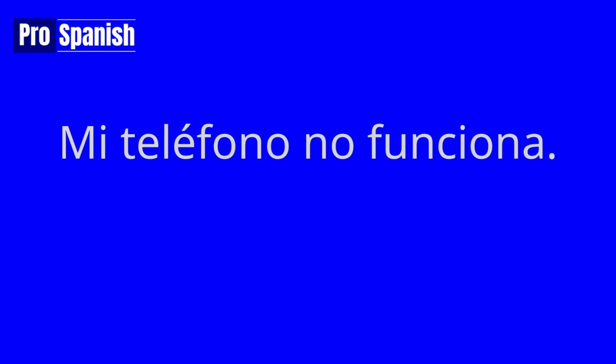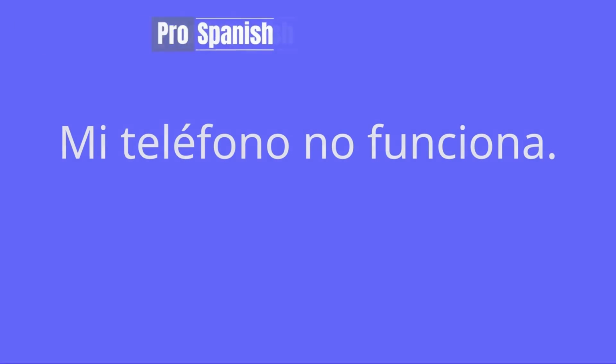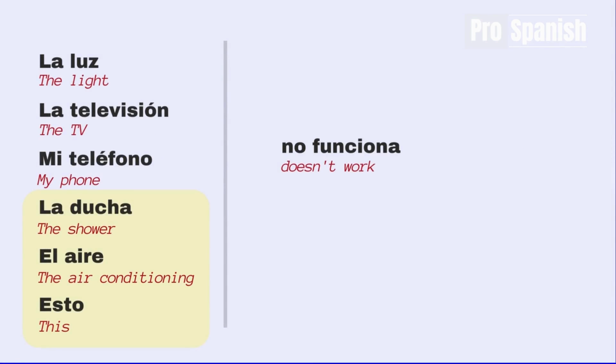Mi teléfono no funciona. And if it was in Latin America without the TH, with the S sound, mi teléfono no funciona. Okay, let's add a few other things that might not work where you're staying, perhaps.